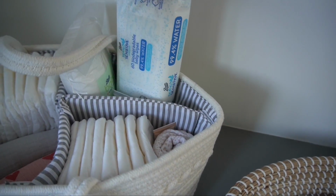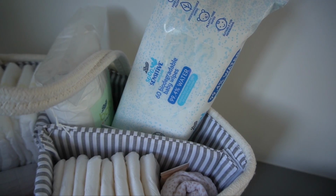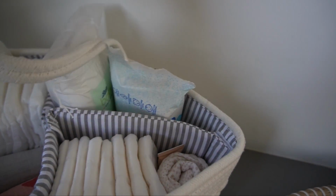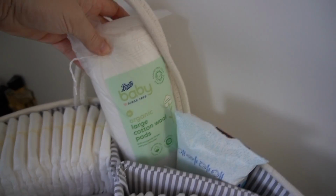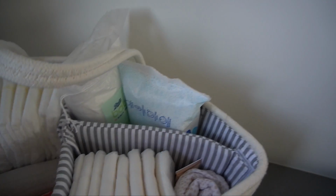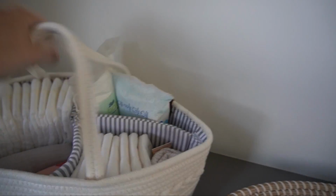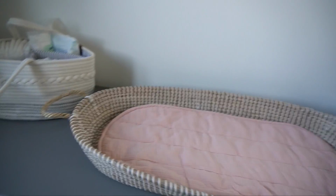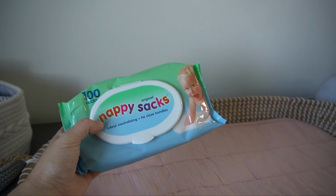These ones are just the Boots ones. I thought I'd see if these are better or the same as the WaterWipes, and they're cheaper, so we've got quite a few of those as well. And then also some cotton pads if we don't get on with the wipes. So I feel like this is kind of all ready to go, and of course you can take it downstairs with you or wherever, but I thought it was quite handy having it in here because obviously I don't have designated drawers. And then also nappy sacks, very important.